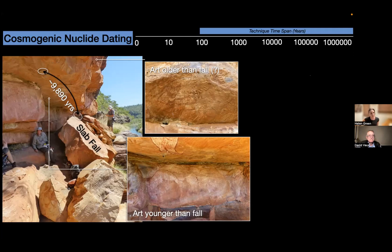Interestingly, in this example, there's also an art panel up the top there, high above one end of that fallen slab. And it appeared to us that that must have been painted by standing on that slab as it projected out from the rest of the rocks before it fell. And so that would mean that the art up at the top would need to be older than the slab fall, so older than 10,000 years old.